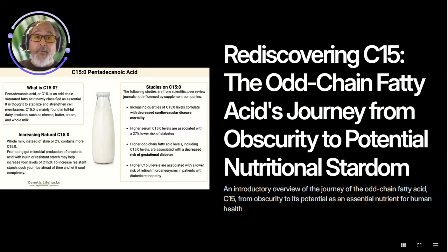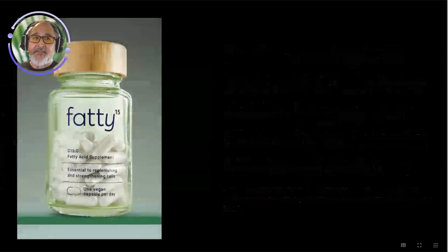Today we want to talk about pentadecanoic acid. Ooh, it's a mouthful. C15. It's easy, right? This is a relatively new one, or one that we've recently discovered, and this is actually becoming quite the rage out there in nutrition land. If you haven't heard about it, you probably will shortly, so keep this in mind.